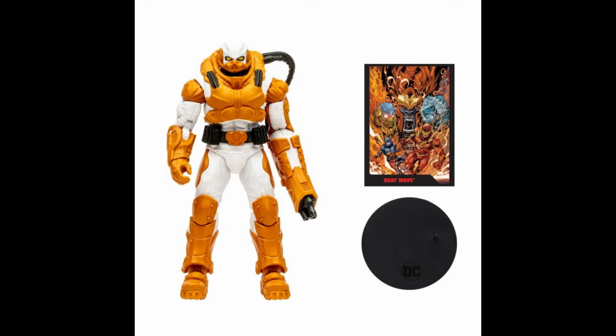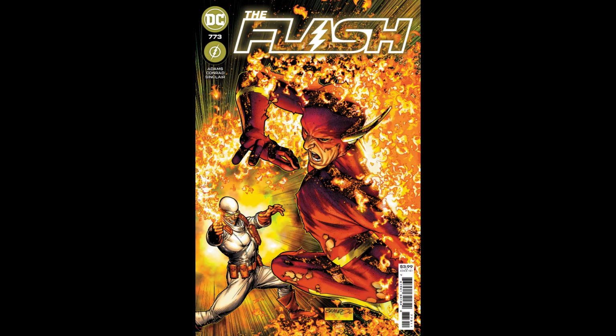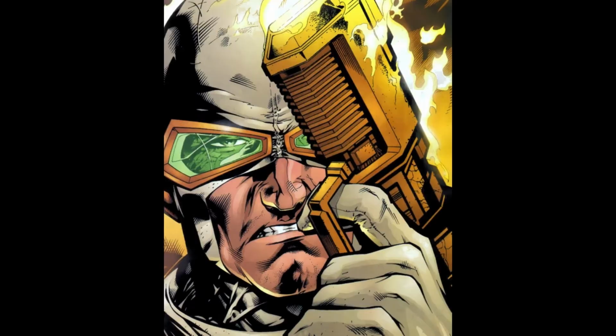If you look at Heatwave in the comics, he's kind of this guy that just has a flame gun, and it's not even a big flame gun like Mr. Freeze's gun. It's just a little shitty pistol looking thing, and it just shoots fire. And for some reason he is a Flash villain, and Flash has super speed. How is this guy with a little dorky fire gun stopping Flash? It just doesn't make sense to me.